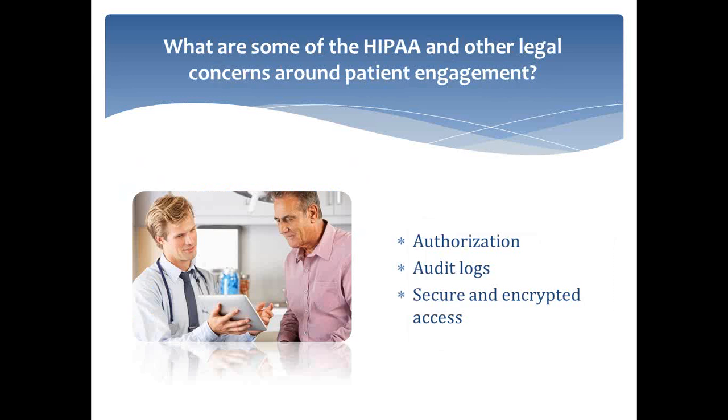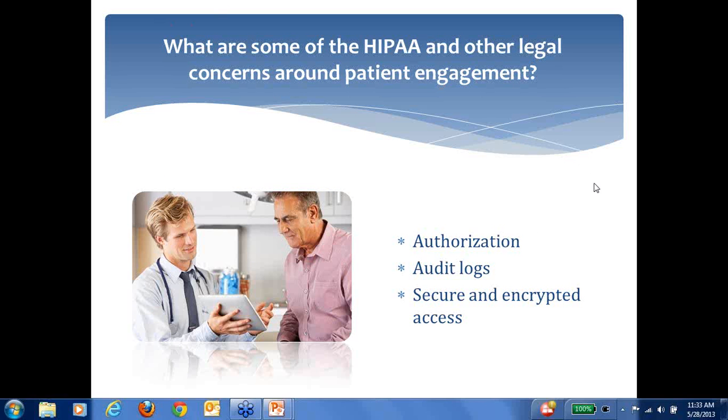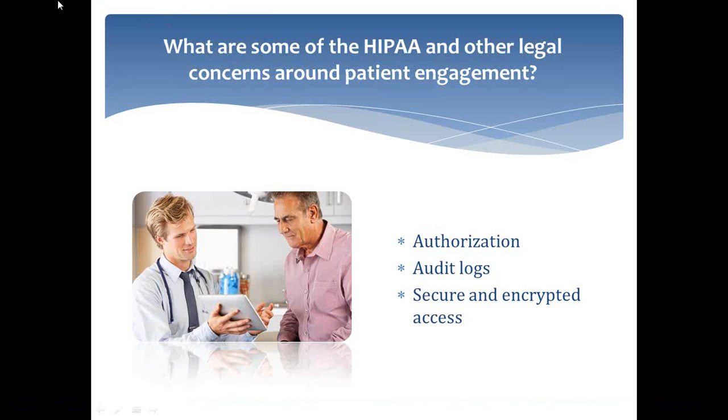So what are some of the HIPAA and other legal concerns around patient engagement then? Sure. We generally just see about three things. I mean, there are obviously other elements, but the first one that always comes up with all of our patient portal installations is, how are you going to authorize this patient access for their medical record? And there's a lot of different approaches. HIPAA doesn't really govern that too much.